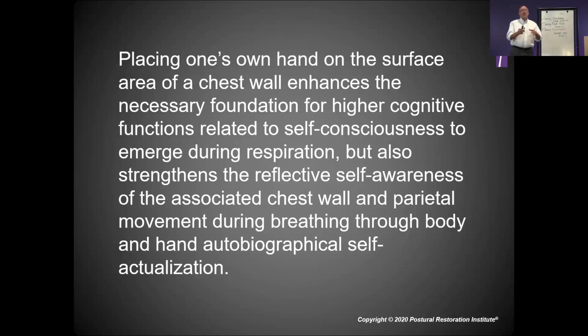It's a manifestation of where their body is going because of 3 planes of dimension we talk about, if you like to talk about gait. What I'm talking about tonight is locomotor movement that requires arm swing, hand position, and inside of your arm sense. Associate chest wall and parietal movement during breathing through body and hand autobiographical self-actualization.